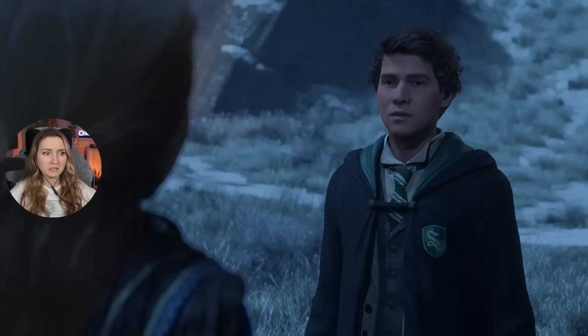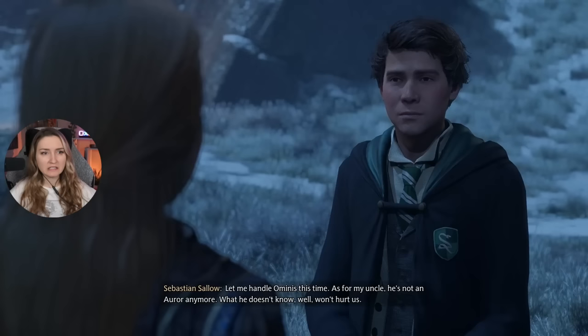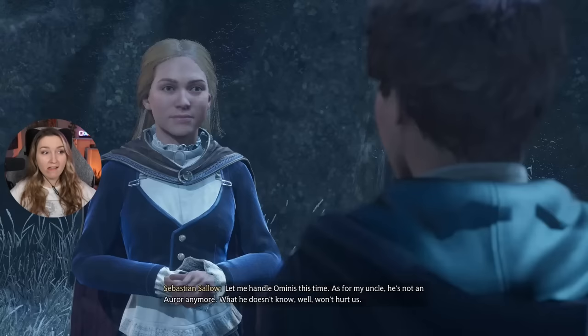Our biggest hurdle may be convincing Ominous. Anne will only give this a chance if he's on board. And we have to keep all of this from your uncle. If he goes to the headmaster, we could be expelled. Let me handle Ominous this time. As for my uncle, he's not an Auror anymore. What he doesn't know, well, won't hurt us.